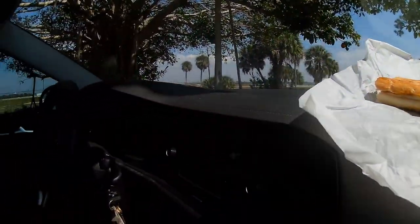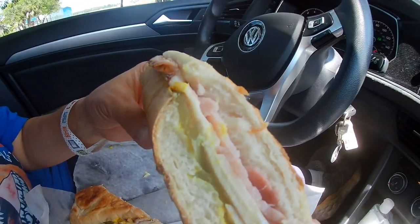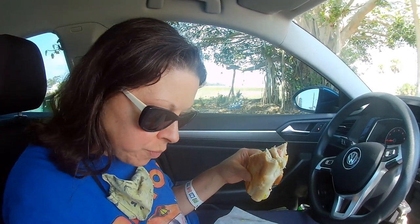All right, Gina's gonna take the first bite here. Oh, let's look at that, yeah. Nice. Our first time trying Mirna's. Yeah, it should have ham and pork on it, and Swiss cheese. Mirna's is one of the most highly rated Cuban cuisine places in our area.